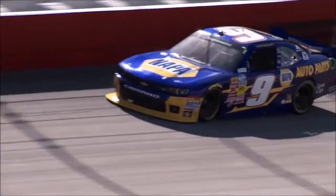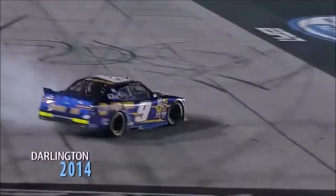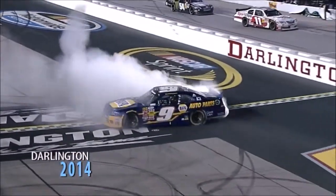Take me back to 2014, first time you've ever driven anything around this racetrack. You end up in victory lane for your second ever Xfinity Series win.